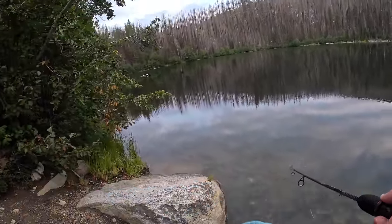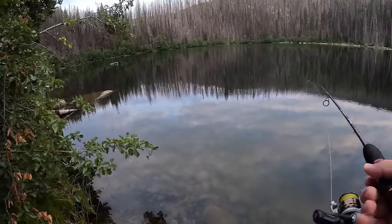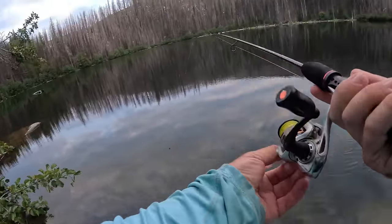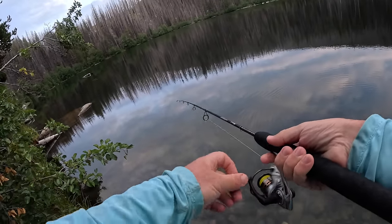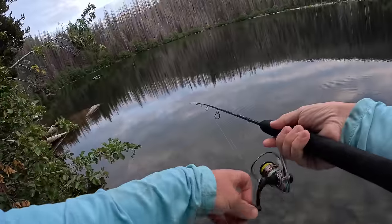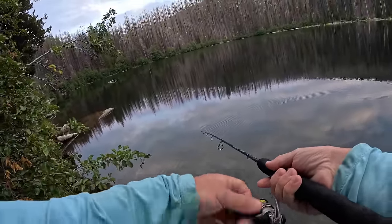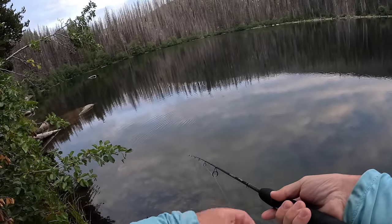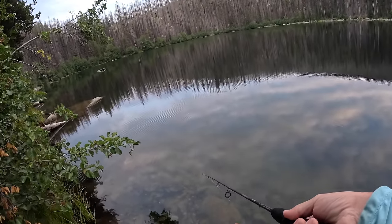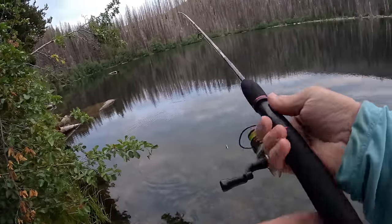Fish just splashed right over there. You can still see the ripples. Oh, perfect cast. Right over him. Come on, baby. Oh, hit it. He hit it. Come on back. Ah, he might have hooked up. That spooked him. Dang, I saw him grab it and shake his head there once.